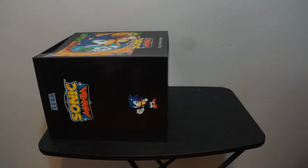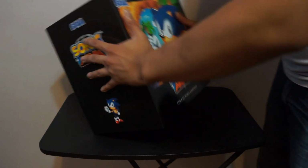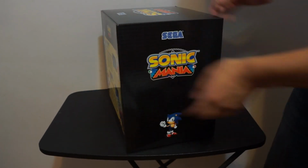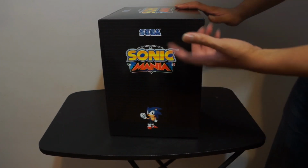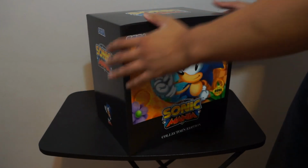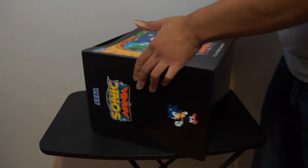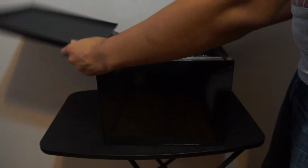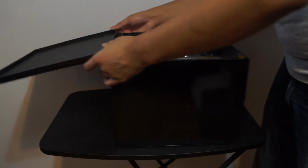So we got a little slip cover box. Now we have the actual big box. Same image on the front. It's literally the same all the way around, except this side is just a picture of Sonic instead of showing what's going to be inside the box. The box actually opens up this way, which I think is kind of cool. So that's interesting for sure.